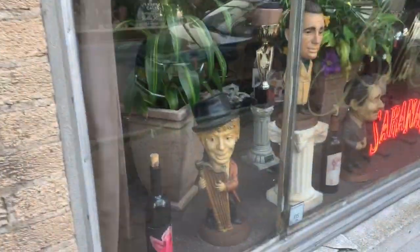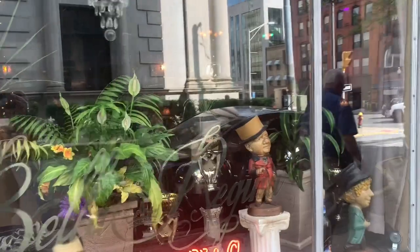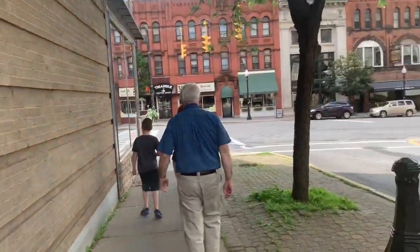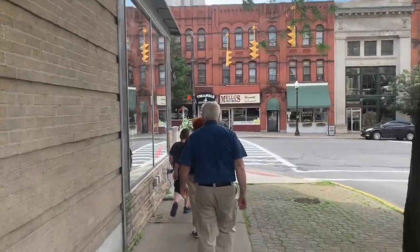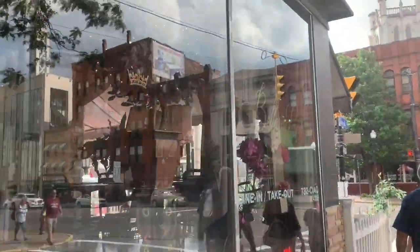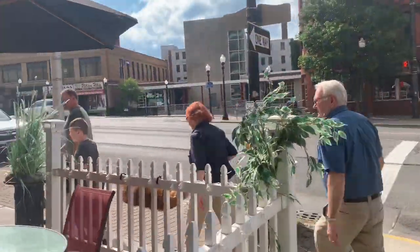So we parked right around the corner from Bella Regina, so this was just on the side of the building as we were walking in, and as you can see it is very eccentric, lots of cool fun decorations inside, very old movie star, old singers, that kind of thing, and it's actually really cool inside.